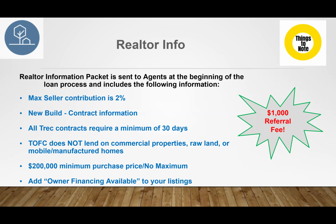So we just automatically, for new builds, if you know your buyer's going to get into a new build, we just put it directly in the investor's name from the get-go, and we just need to make sure we have their $10,000 deposit. And then the investor will put down EM or whatever the builder is requiring, which is typically 1% EM. If it's not a new build and you're writing a regular TREC contract, we do require a minimum of 30 days. That's just mandated by our lender.